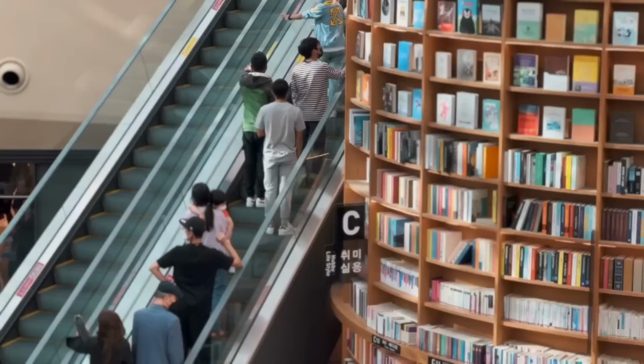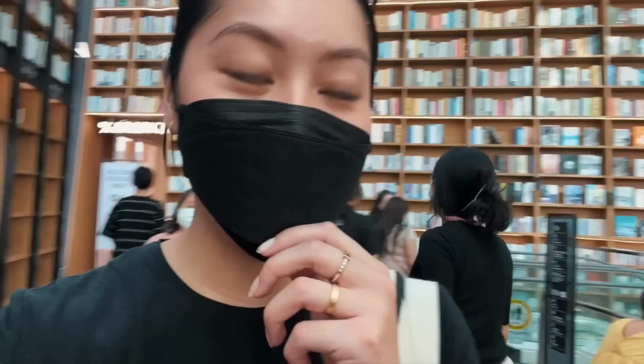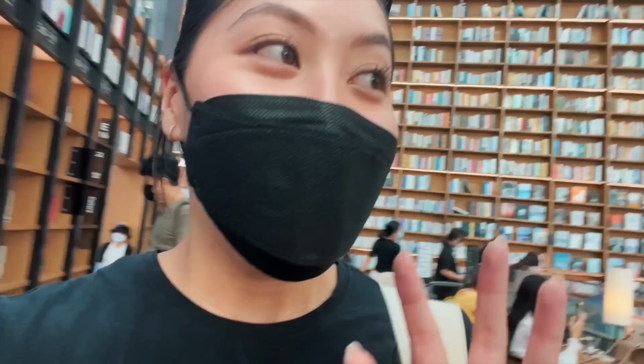Starfield library, which is actually just a part of the mall. It's so busy here, but it looks pretty cool. There's one kind of similar to this in China, except the one in China, all the books are fake, but this one is really cool. Books are real, can confirm. They also have Arabica here, which is one of my favorite coffee shops.